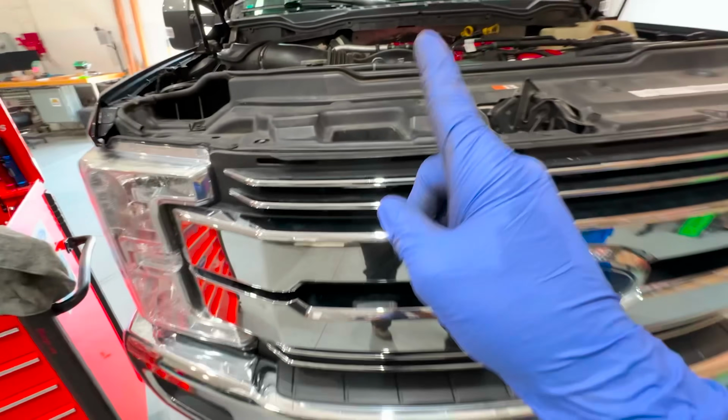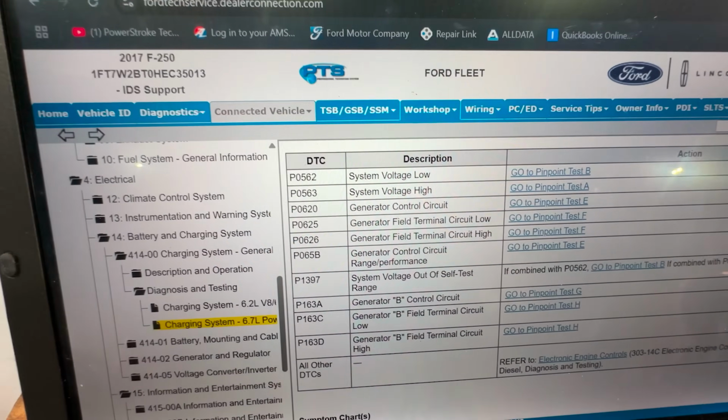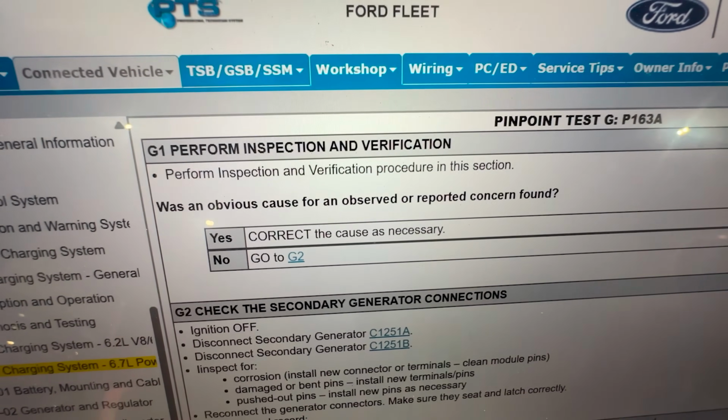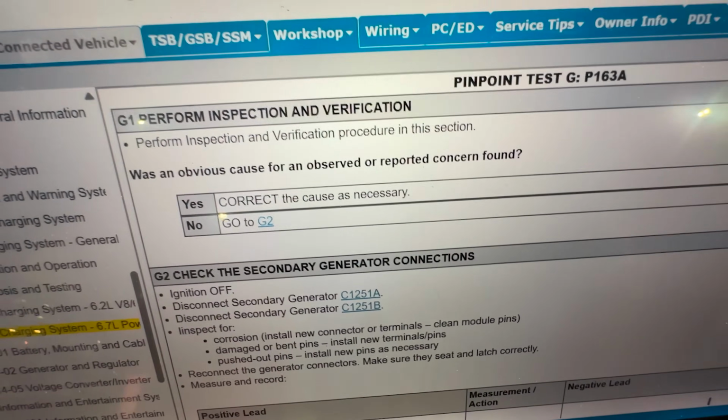I can't say I've ever really had to replace any of those, let alone have a wiring issue on the secondary. So let's go to pinpoint test G and see what it says. What's the first step in the diagnostic process? It is verify customer concern. You guys saw the battery light on, so we have verified the customer concern. But now pinpoint test G is going to want us to inspect for a concern, anything obvious.